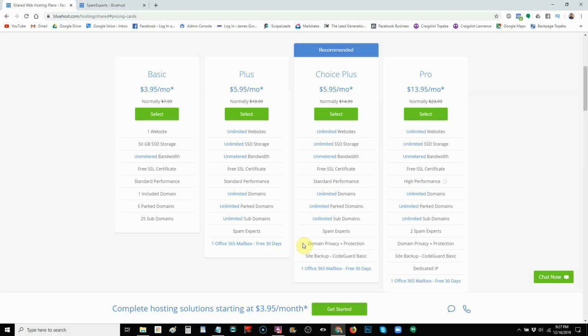So in the event that somebody decides to do a search on the Whois database to learn about your website, they're not going to be able to hit you up with a bunch of spam and marketing calls, trying to get you to buy this or that for your website. It is a very good thing to have. If you don't have it, you can potentially get a whole bunch of really annoying calls from telemarketers, and the list goes on, all trying to sell you stuff for your site. And then they have the Site Backup CodeGuard Basic, and this is just to back up your website. And then again, the Microsoft Office 365 mailbox, and that completes the Choice plan.